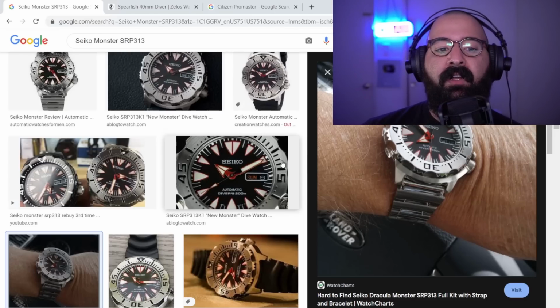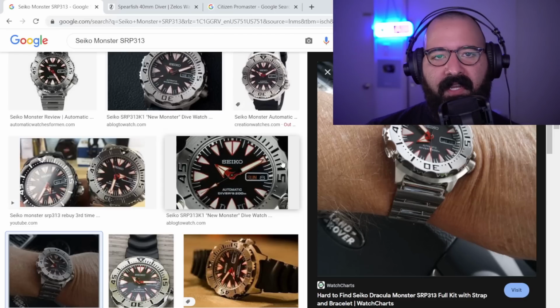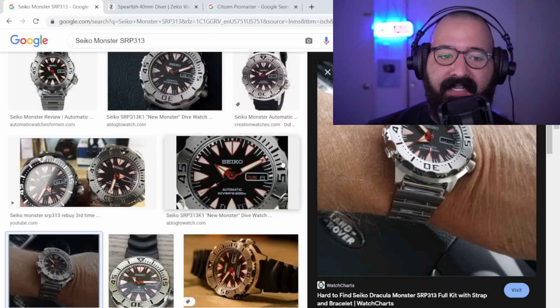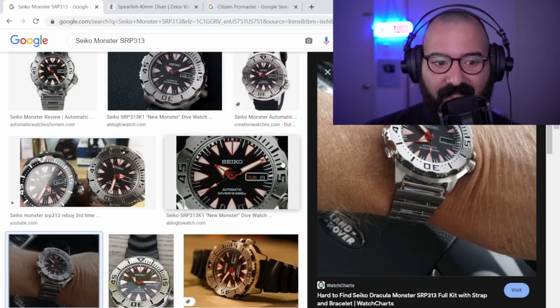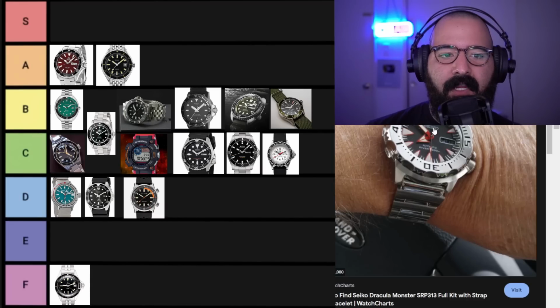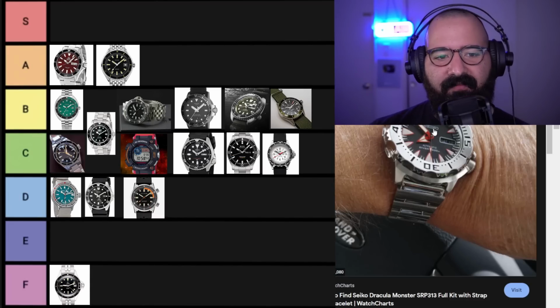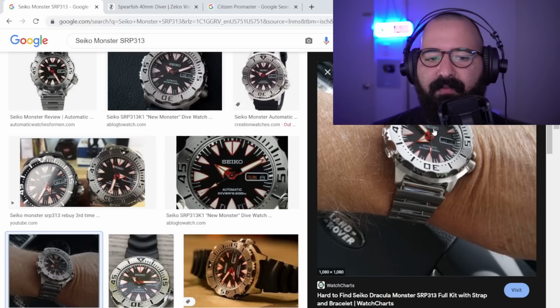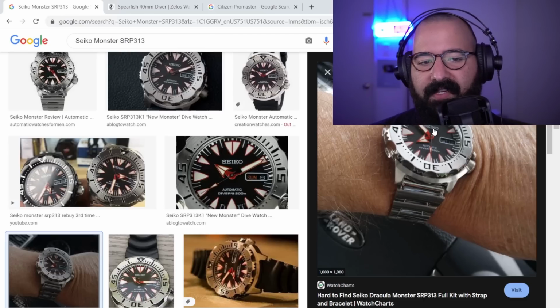Anyway, this is a solid watch. Typical Seiko Diver 200 meter water resistance rating. This one has hacking, hand wind, and a day-date complication. It's a good looking watch. Not as good as the Seiko Grenade though, which I think I gave a B tier. I can't bump it down to the SKX level because this is much more competent of a diver.